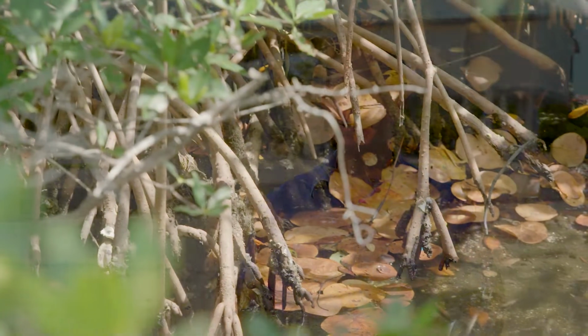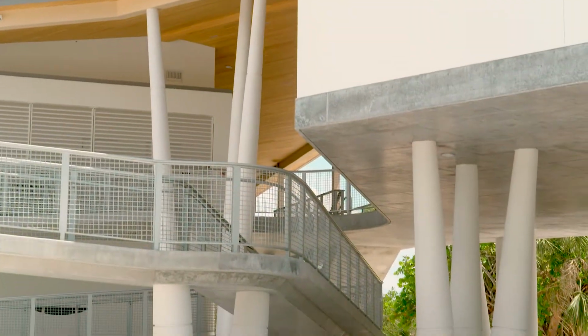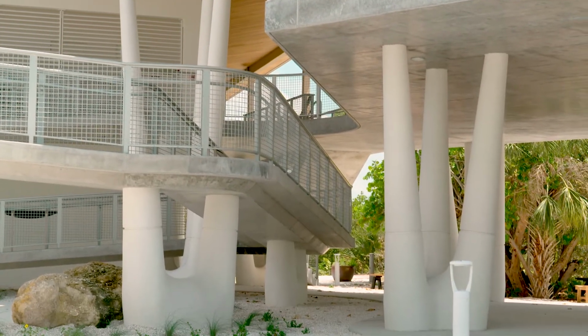We knew we had to elevate the building, and we wanted to do it in a unique, special way, something that felt unique to the site. So that's where we took the idea of mangrove roots and translated that into a structural column. But we didn't want the building just to feel like it was sitting on stilts. That's often what you see with coastal architecture.